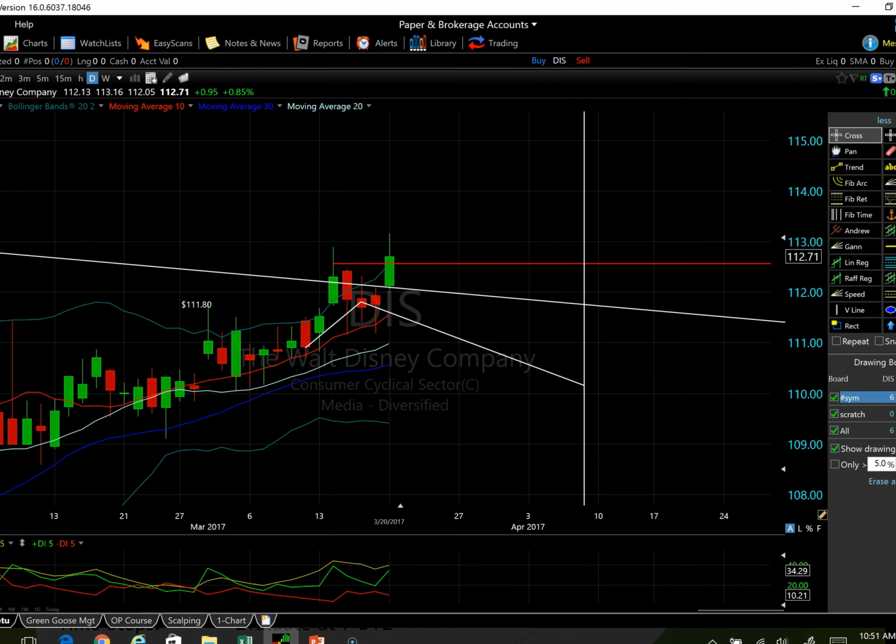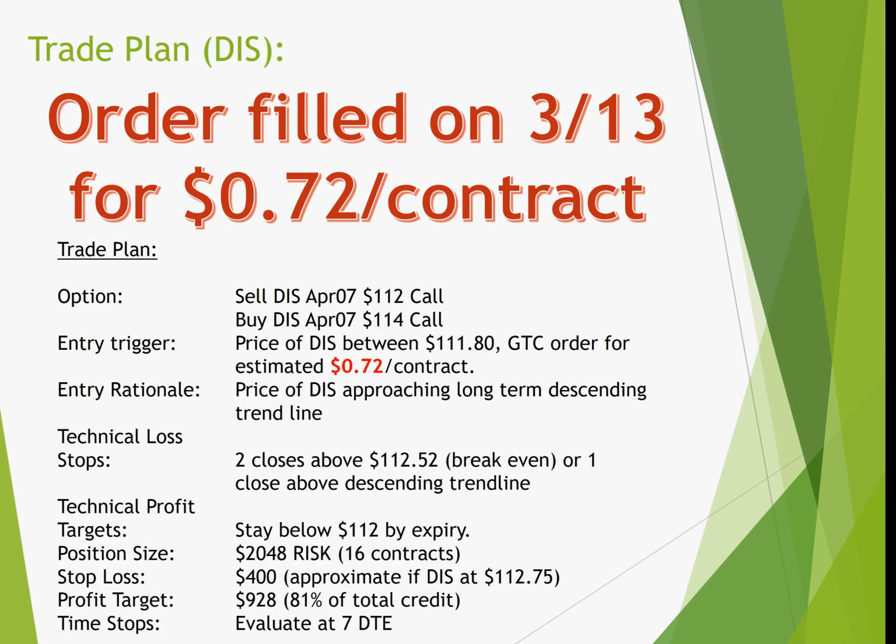It's time to go. We were originally in this trade on the 13th of the month for 72 cents credit per contract, and like I said, it's time to go. We're going to take a loss here. Right now, the credit spread is trading somewhere in the range of 90 to 95 cents, so we're going to be taking a loss. It is at this point below our $400 risk that we're going to take, and that was a risk worth taking for me.